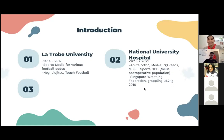Thank God for that. It's only less than 14 months or so. And finally I was in the MSK and sports outpatient department, where I focused on post-operative patients. I was also part of the Singapore Wrestling Federation and actually grappled for Singapore in 2018 for the Southeast Asian Championship. The event is grappling under 62 kg. Currently I'm at UFIT One North. I'm also the physiotherapist for the Singapore Taekwondo Federation. My timing doesn't really work out with seeing patients and working for the Taekwondo Federation, so I stopped doing jiu-jitsu and grappling and picked up Olympic weightlifting.